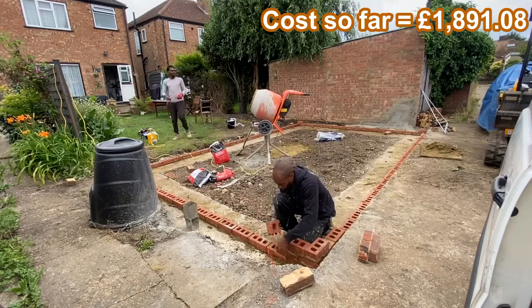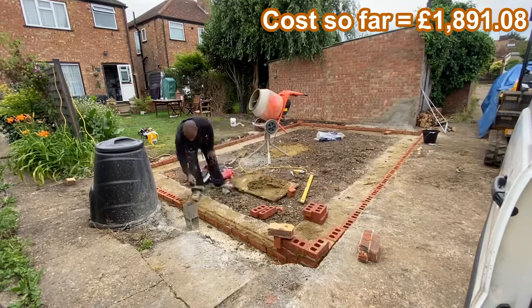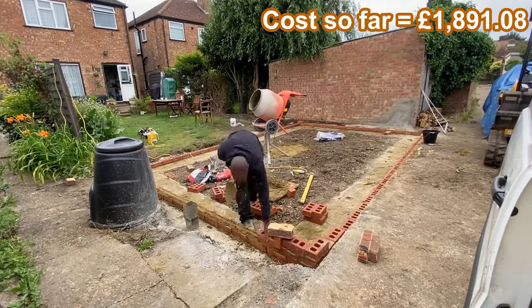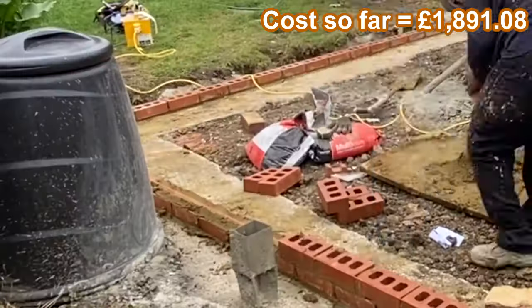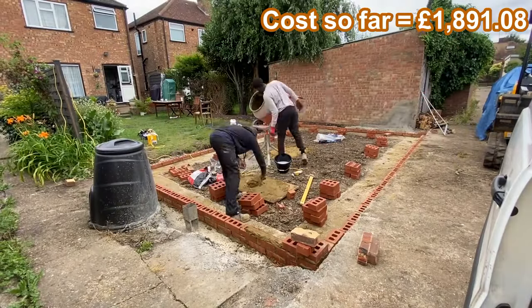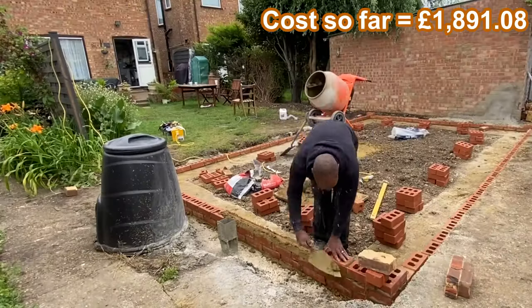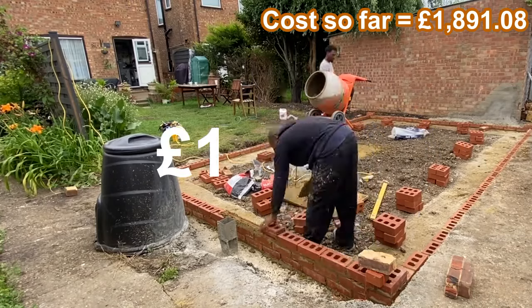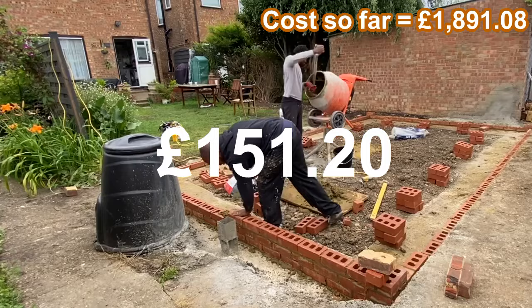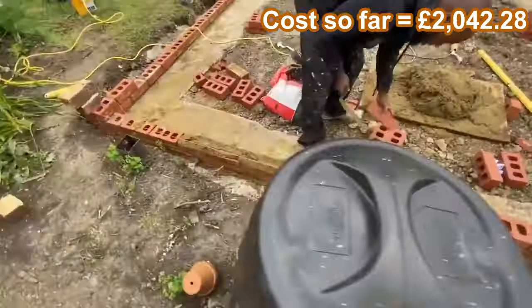So engineering bricks cost us, we bought 280 bricks to do the foundation. This is a 6x4 foundation, or just a little bit wider than 6x4. 280 bricks, and the price for the bricks we paid were 54 pence. So that's a total of £151.20. Obviously, you've got sand and cement as well, which you need to mix.